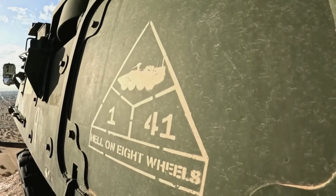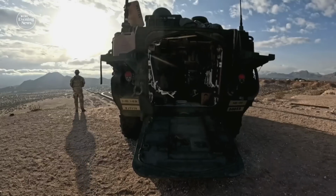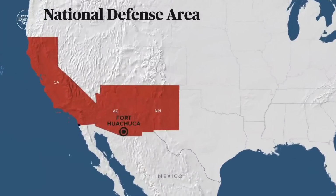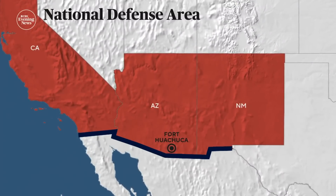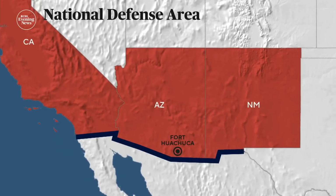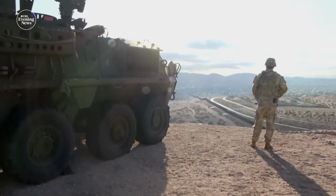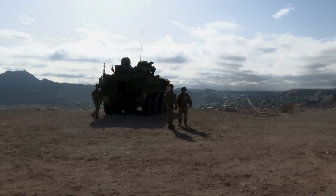With the Strykers and soldiers, President Trump is creating a border barrier that is more than just a wall. He has now authorized the military to take control of a 60-foot strip of federal land along the border, stretching from California to New Mexico. Now, migrants would be crossing into a military installation. It would allow soldiers to make apprehensions, a job that, until now, has been reserved for the Border Patrol.